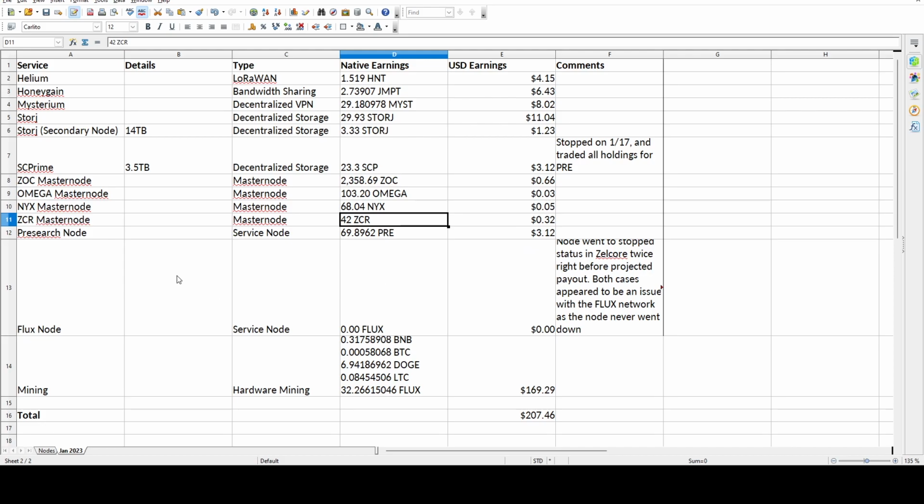Next up is my Flux node, and I do have a Flux Fractus node running. And it actually went down twice right before a payout.